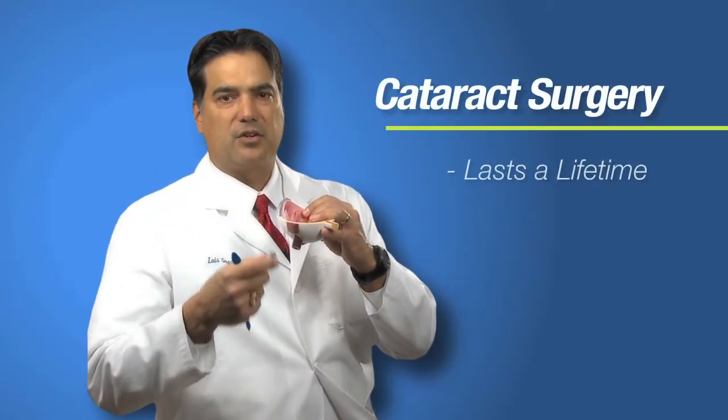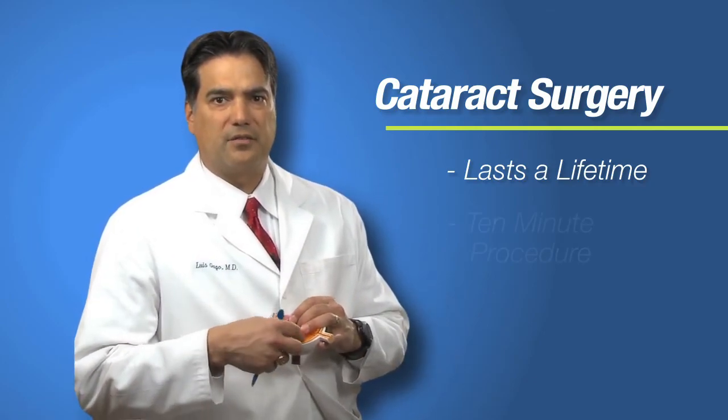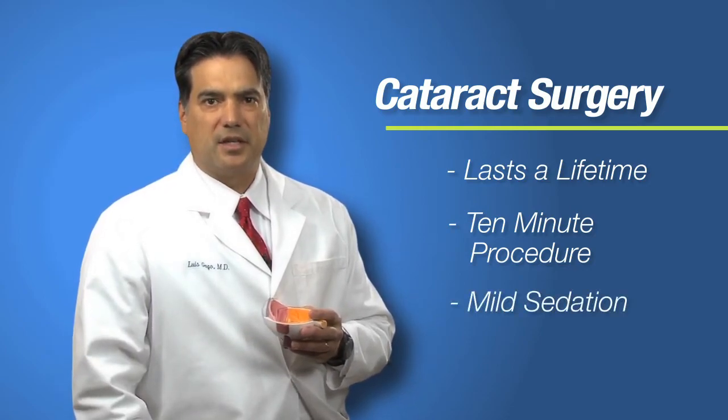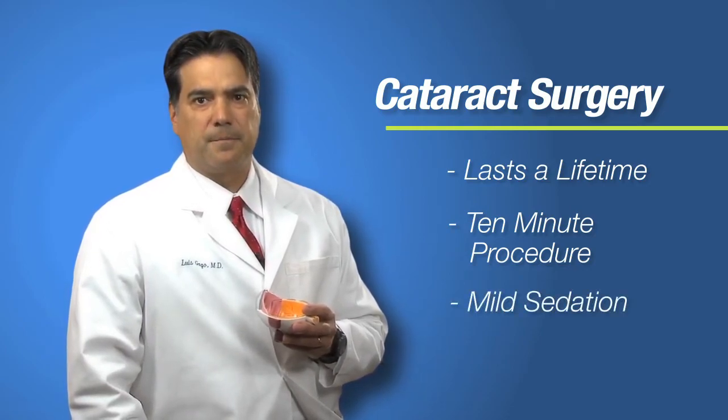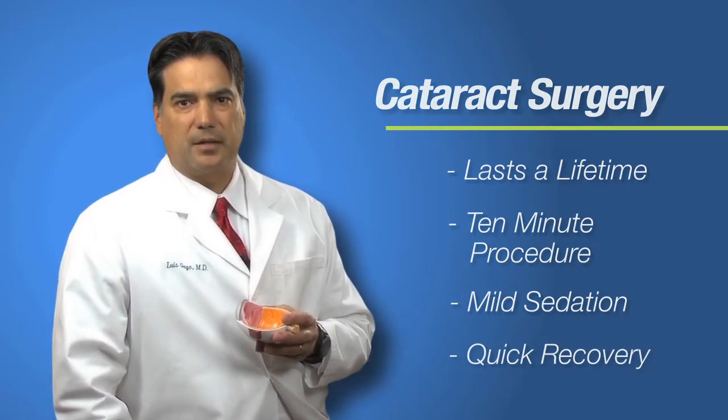With modern-day cataract surgery, we actually remove your natural lens through an incision in the very periphery of your cornea, which is less than 1/8 of an inch. We then replace your natural lens with an intraocular lens made of acrylic. That will stay in place for the rest of your life. The procedure, which takes about 10 minutes, is performed with topical anesthesia and IV sedation to keep you comfortable. There are few restrictions and most patients can drive or return to work the next day.